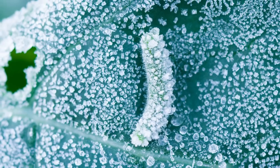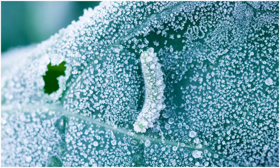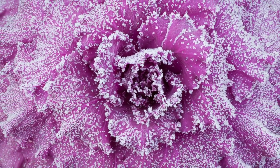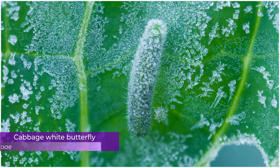Check this caterpillar out. It's covered in ice crystals and looks like it's frozen solid. One frosty morning, I had gone down to my garden to take some photographs. As expected, some of the plants were looking spectacular, but I didn't expect to find a cabbage white butterfly larva encrusted in ice. This species is found in many parts of the world.